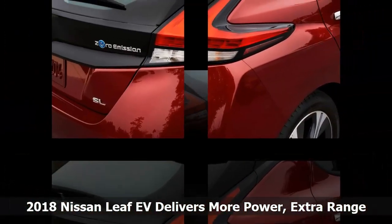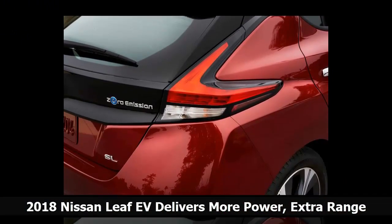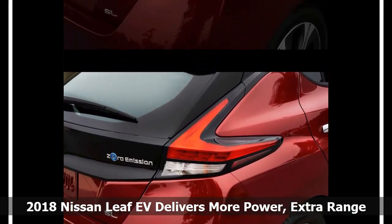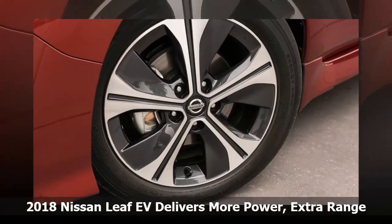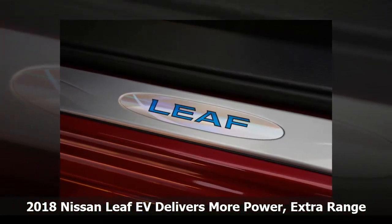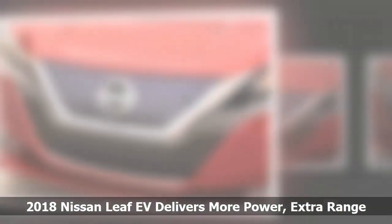Nissan has equipped the new Leaf with a more powerful 40 kWh lithium-ion battery. There's a 30 kWh pack in the 2017 model. The motor creates 147 horsepower, a sizable step up from the current model's 107. This extra power should give the Leaf improved acceleration and maybe a sportier driving experience.